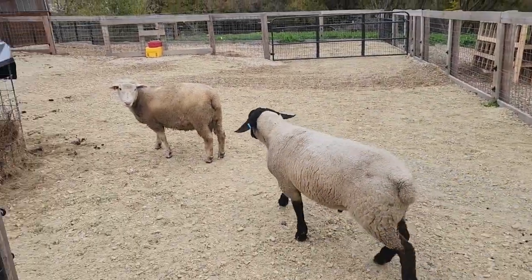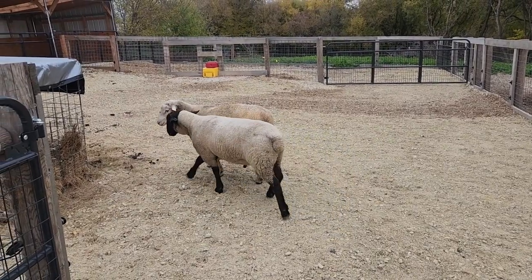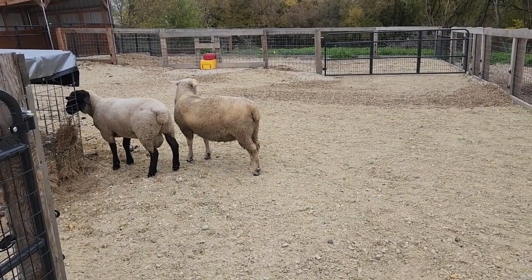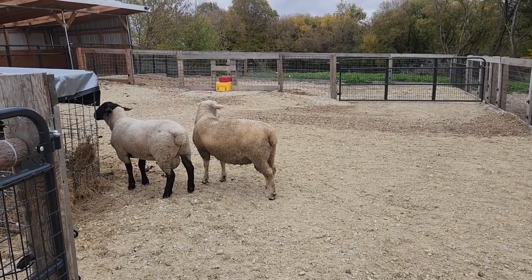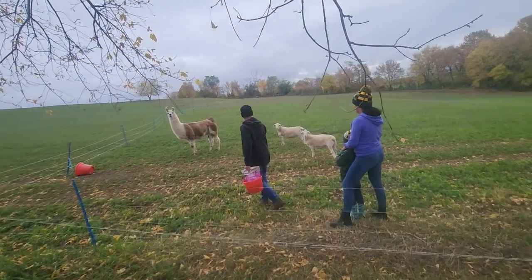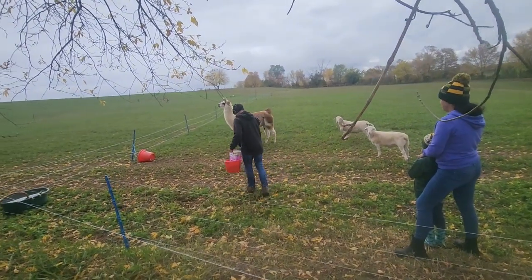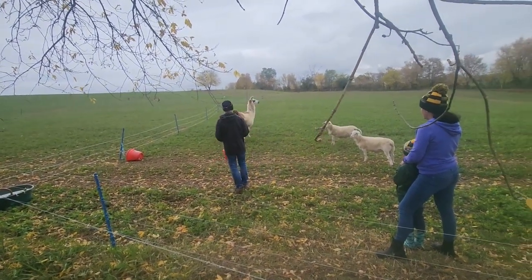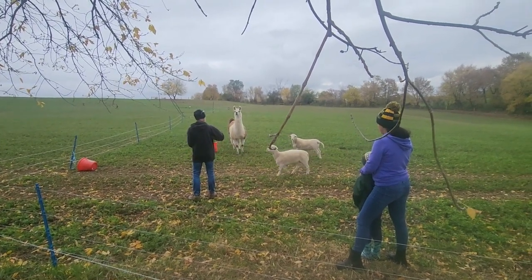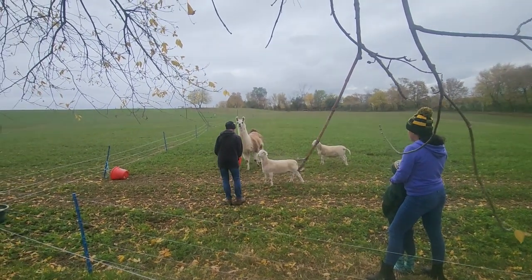Did you hear him? Cracker was giving a little... That was his get over here. Come on. You can see they stay close to her. She doesn't like to be caught. Once you catch her, she's fine, but she was starting to eat out of the bucket.